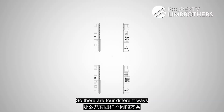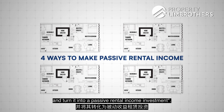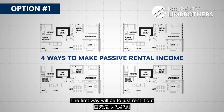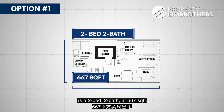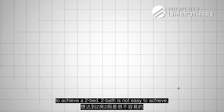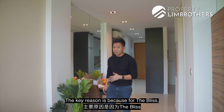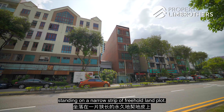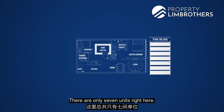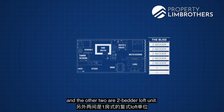So there are 4 different ways you can reconfigure this place and turn it into a passive income rental investment. The first way will be to just rent it out as a 2-bed, 2-bath at 667 square feet. Now, 667 square feet nowadays to achieve a 2-bed, 2-bath is not easy. The key reason is that the Bliss was designed as a singular apartment standing on a narrow strip of freehold land plot. There are only 7 units right here. 5 of them are 2-bedders and the other 2 are 2-bedder loft units.